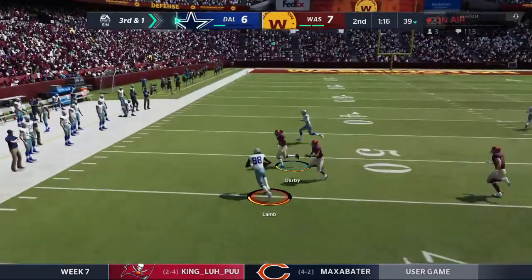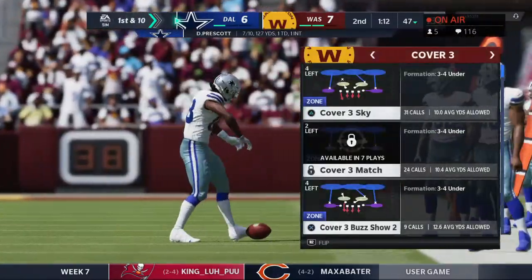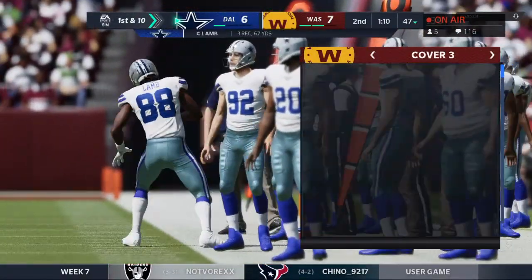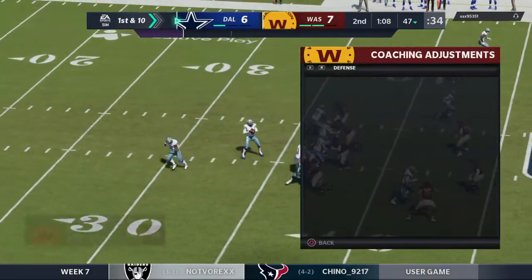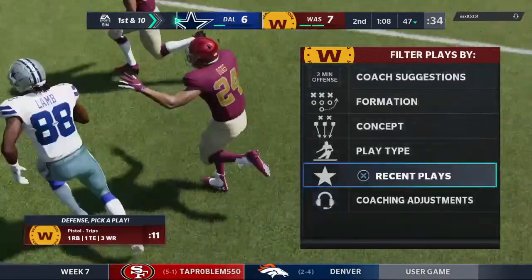From the shotgun, it's Prescott. Able to hit his target, Lamb. And he will have a Cowboys first down as they're able to get the 3rd down conversion. Prescott and Lamb hooking up for the Cowboy first. Cowboy first down.